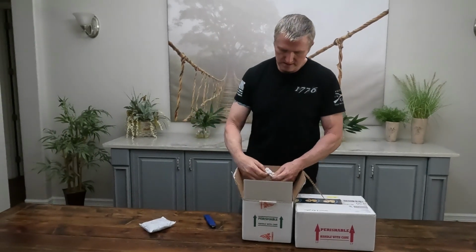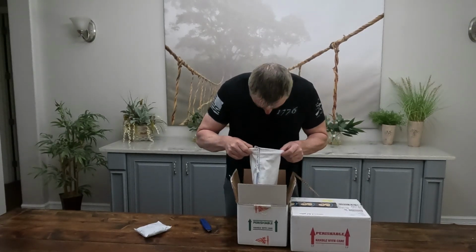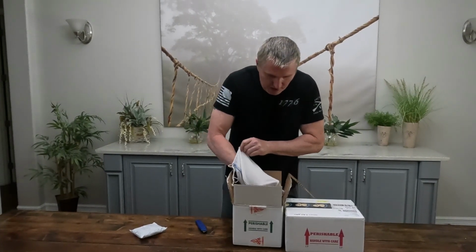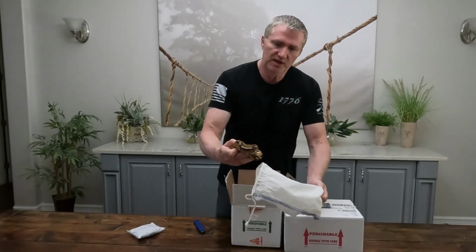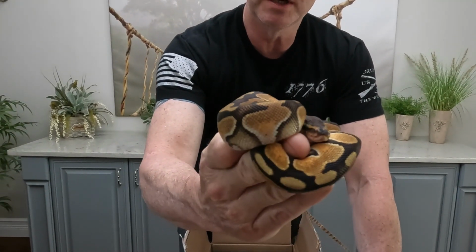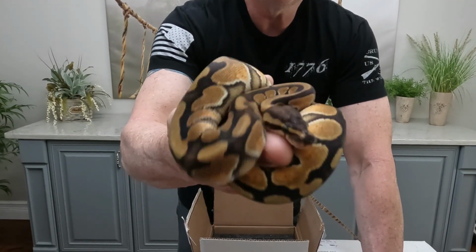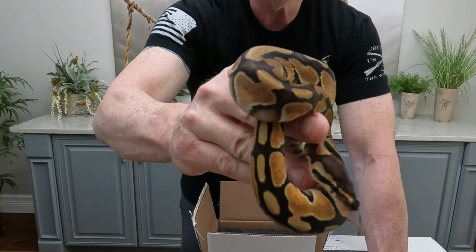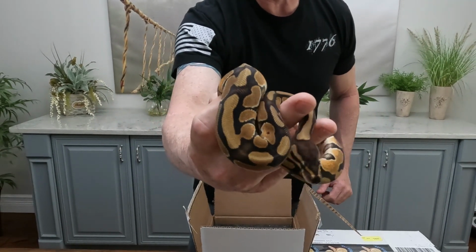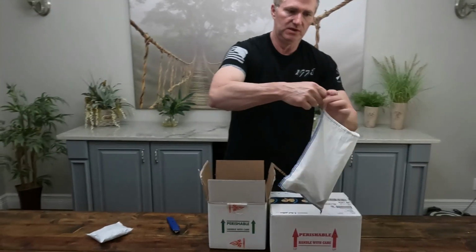Hello, heat pack. All right, let's see what we got. Ooh, okie dokie. So this is an Enchi chocolate pet clown. And so I got this to go with the chocolate cinnamon clown that I got from the same breeder. So that'd be a pretty cool combo. Get the super chocolate out of it with the Enchi and cinnamon on top. Bam! That'd be cool. All right, let me put this girl away.